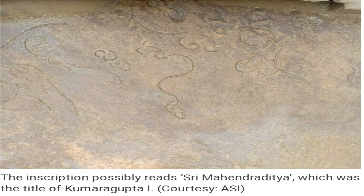Both shankhalipi and Brahmi are stylized scripts used primarily for names and signatures. The inscriptions consist of a small number of characters, suggesting that the shell inscriptions are names or auspicious symbols or a combination of the two.